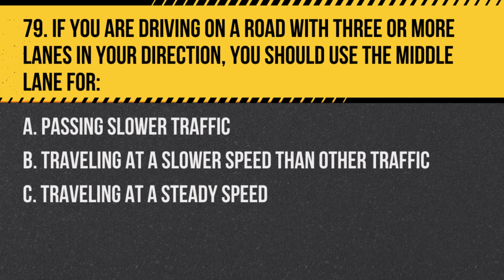Question 79. If you are driving on a road with 3 or more lanes in your direction, you should use the middle lane for A. Passing slower traffic. B. Traveling at a slower speed than other traffic. C. Traveling at a steady speed. Answer: C. Traveling at a steady speed. The middle lane is typically for through traffic at a steady speed, with the left lane for passing and the right lane for slower traffic, merging or exiting.